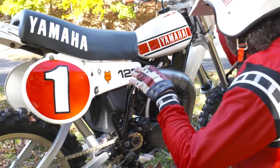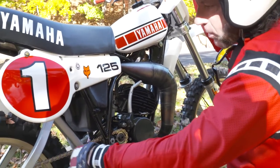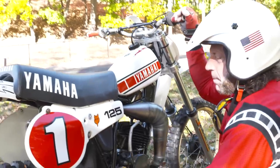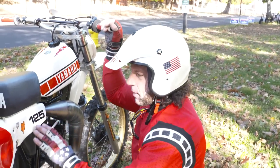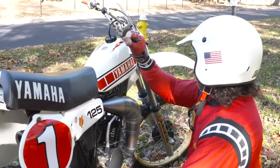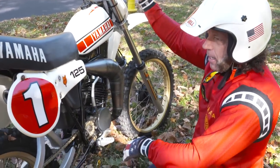This is a highly modified production shock. Obviously a set of Fox factory forks on there. Matching Sunline rim on the rear. The Canadian bikes ran white tanks. They were taking yellow tanks and painting them and putting the red graphics on there. This was a Canadian signature, the red and white factory Yamaha signature for the Canadian National bikes.